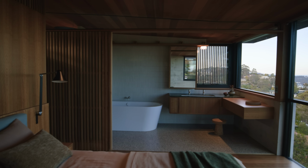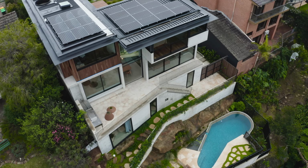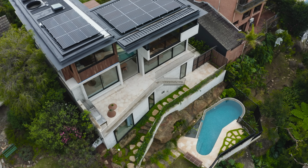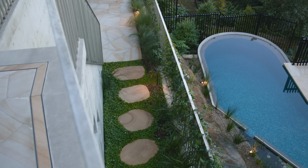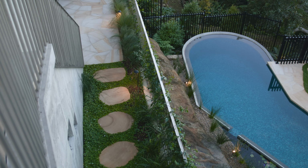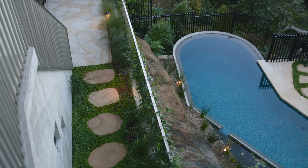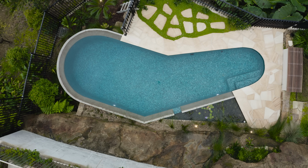There was a tiny little parcel of backyard that never got used, and by putting the pool down there, it really does encourage you to make that journey. We loved this idea that the pool might feel a bit like a swimming hole. There's no chlorine. You have vegetation that essentially filters the water. So it's a very gentle thing.